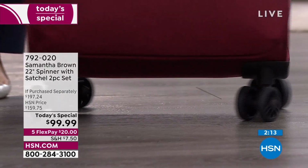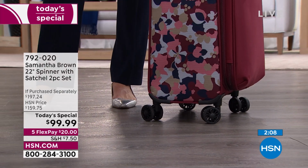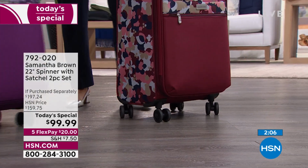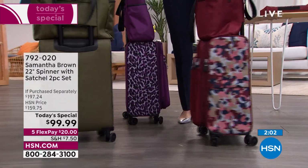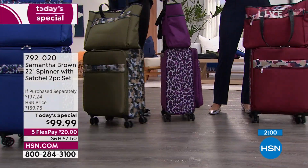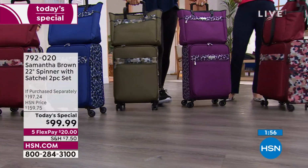And I see people struggle, like, should I get this bag or should I get that bag? And I'm like, it's really hard out there. So that's why I love that I'm in front of you right now, because you know me, you trust my luggage. It's the reason why it's the #1 selling luggage here at HSN, and it's back after 2 years.